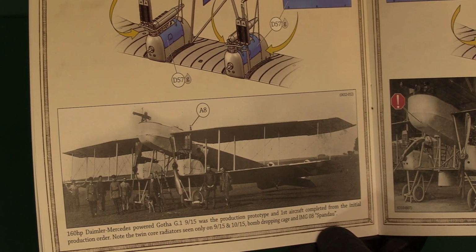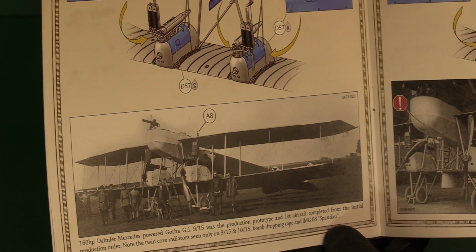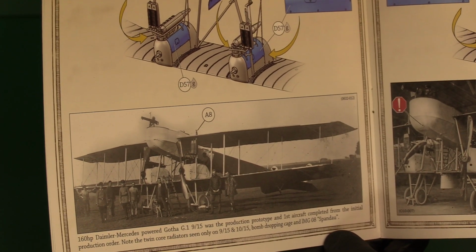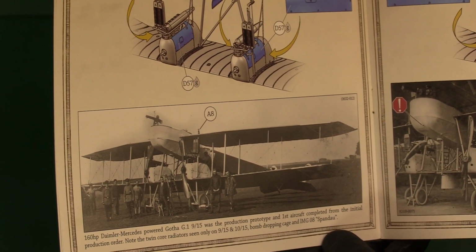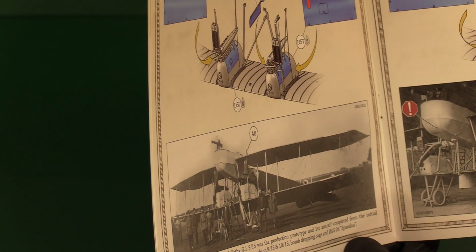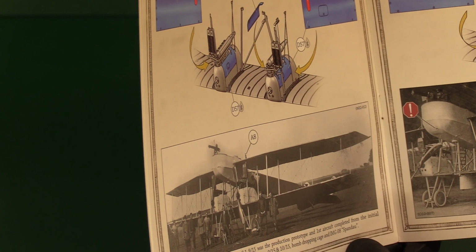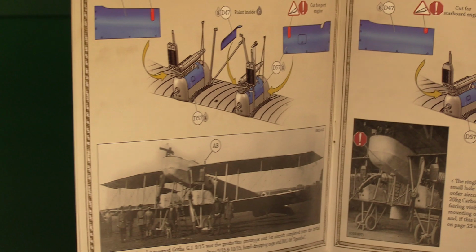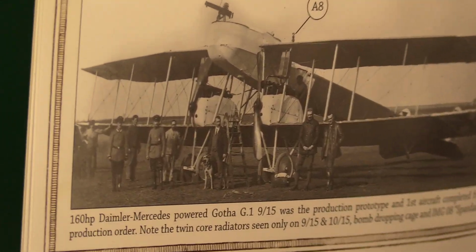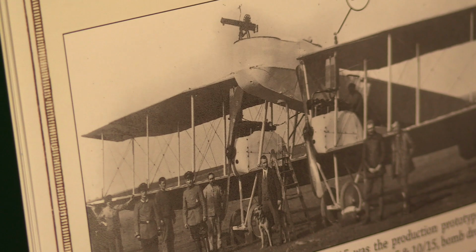Note the twin core radiators seen only on 915 and 1015, bomb dropping cage and the IMG Spandau on the front. Bomb dropping cage, trying to spot it. I'm struggling, I don't know if you guys are seeing this. Bomb dropping cage, where are we looking? Is it at the side there? It's not A8. Doesn't make it that clear.